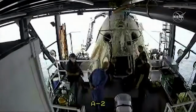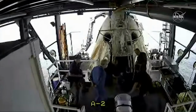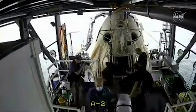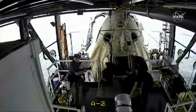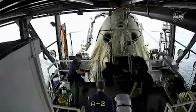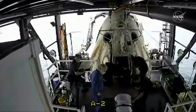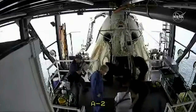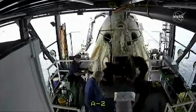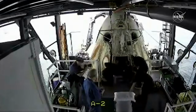SpaceX Dragon, pick up. So this stretcher will just be used as a standard procedure to make sure that the astronauts make it over to the medical tent as easily and as comfortably as possible. Yeah, as we discussed, the reintroduction to gravity from microgravity can be a bit jarring, especially on our vestibular system, the stuff responsible for our balance. And as they are on a ship underway, we just want to make sure we're taking every possible precaution to ensure that their arrival is safe and free from any injury now that they are home.